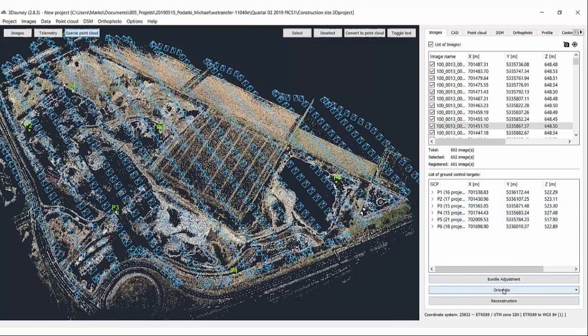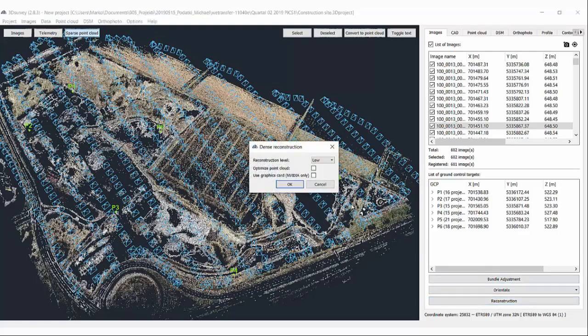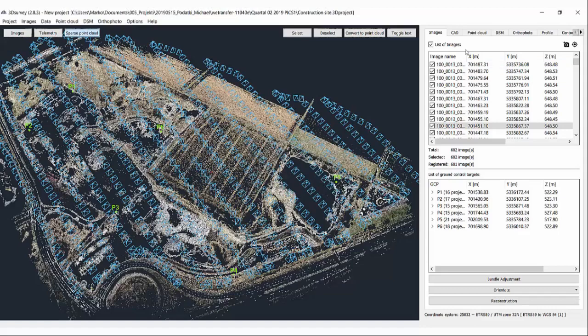Okay, then after the orientation, we are ready for the next step, dense reconstruction. Here we can set the reconstruction level. So in most cases users are selecting high level, and this takes approximately 5 to 10 hours for such a big project. If you have a small one, you can calculate it in 1 hour. Okay, I will skip this now and show you the result of reconstruction.